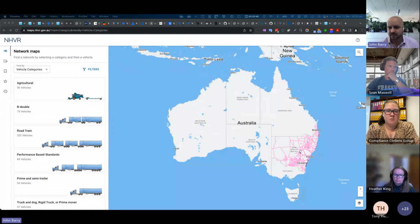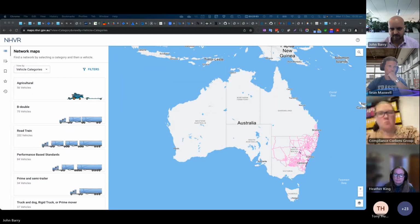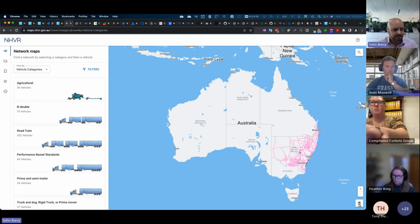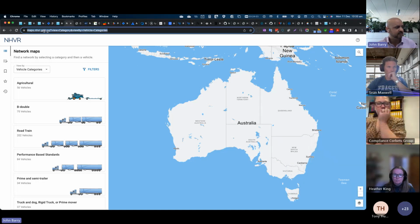Okay, so hopefully you can all see that now. I've been playing with this. The maps will be launched at maps.nhvr.gov.au. It is available now, so you can go to that link, and I'll post that in the chat here.